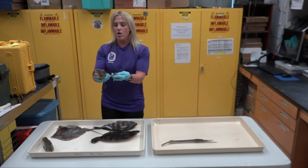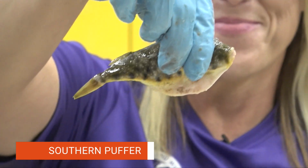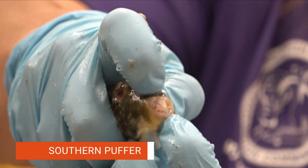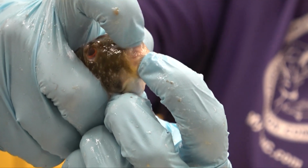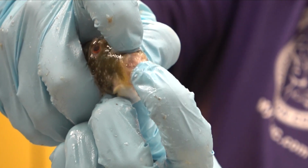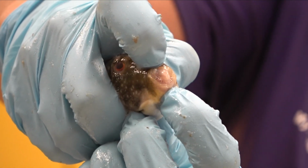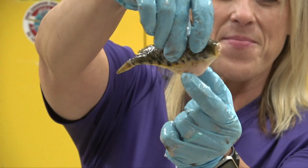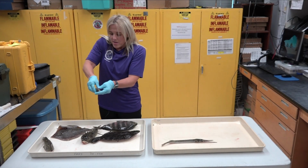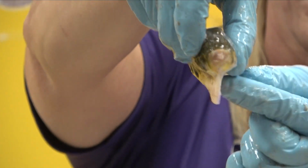A lot of people just call these puffer fish, but there are two different kinds of puffer fish. This is a southern puffer, and you can see he's got a little beak, almost like a bird's beak, and what they'll do is scrape off the side of coral and things like that to get their food of choice. A lot of times it's sponges, small crustaceans, but they have a really soft body, and they'll puff up just like on Nemo when you saw that and he puffed up really big, same kind of idea, but it's just deflated right now.